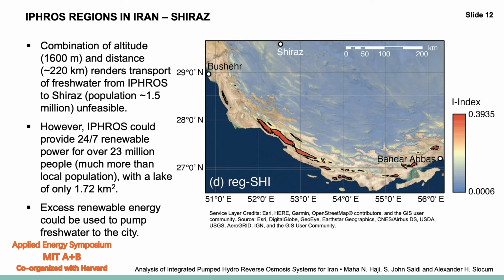However, with a population of approximately 1.5 million people in the city, a system of only 1.72 square kilometers of lake area would be required to meet all the electricity needs of the major city of Shiraz. And the excess renewable power could be used to pump fresh water to the city while enabling development of towns along the course of water and energy transport. The freshwater produced could also irrigate farms, which could provide produce for local consumption and international export.